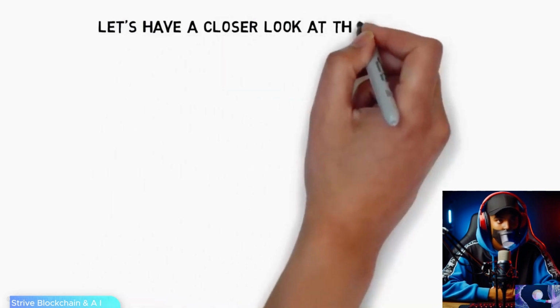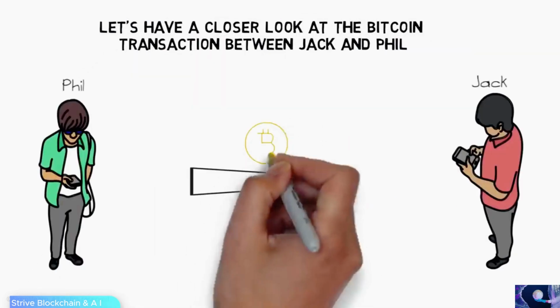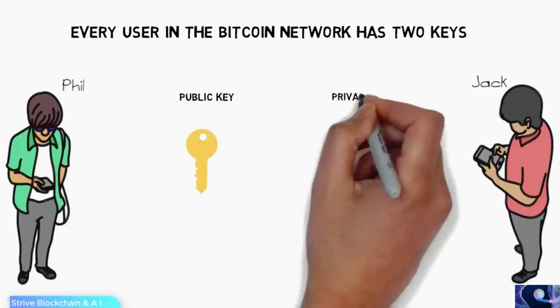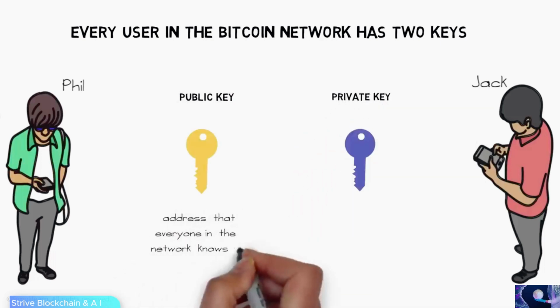What is blockchain? Blockchain can be described as a collection of records linked with each other, strongly resistant to alteration and protected using cryptography. Now let's have a closer look at the Bitcoin transaction between Jack and Phil and find out how it works.